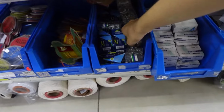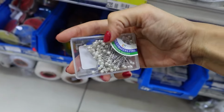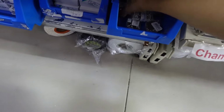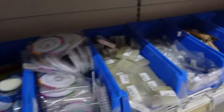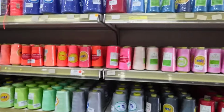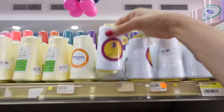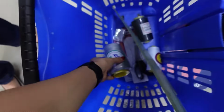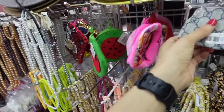Here we have some pins. I'm getting these ones with the little bobble head. They have colored ones too. These ones are so cute. They have all of these cute ones too. I could get these. I want it in neutral colors. This is polyester, white. I'll get a light gray. This one. That's so cute.